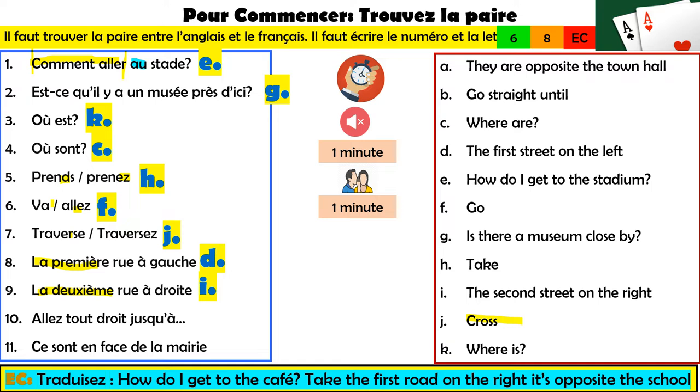Et finalement, 10. Allez, tu dois jusqu'à. Love this word. Jusqu'à means until. One of my favorite sounding words in French. Numéro 2, c'est d'accord avec B. Go straight until. Et finalement, numéro 11, ce sont en face de la mairie. Voila, c'est à, they're opposite the town hall.